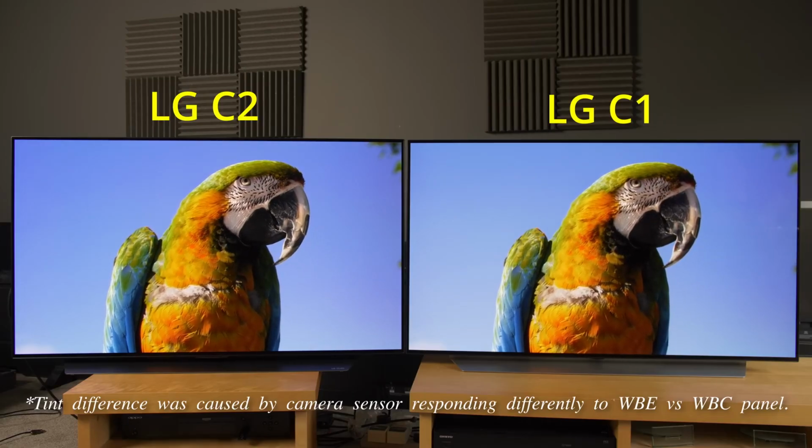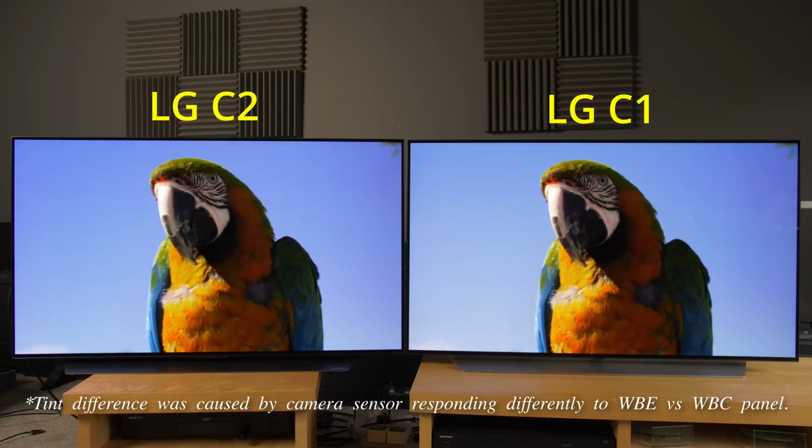So, should you buy the LG C1 or the LG C2? I'm going to try and make it as easy as possible for you to decide.